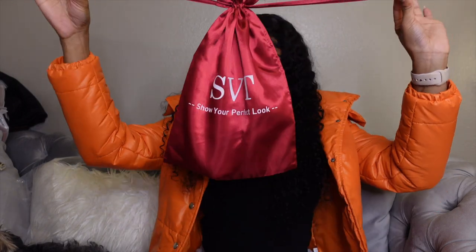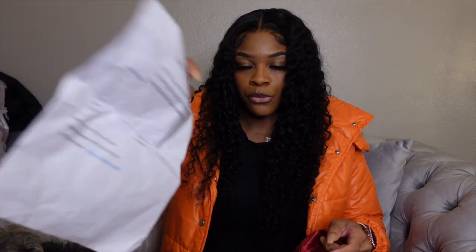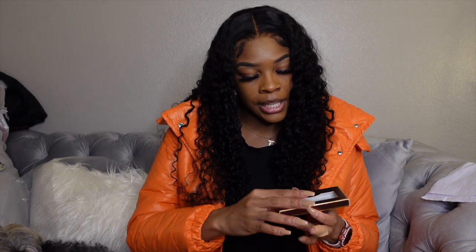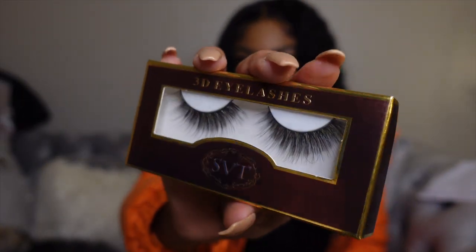You can put your wig in this when you're done. Unlike other companies, this company didn't send me too many goodies, which isn't fun. So this right here is just your invoice. In your bag, the only thing that you get is a wig cap. It does come with two, and then you get their 3D eyelashes. It is the Show Your Perfect Look, I guess that's their slogan. And then it just has SVT on there.